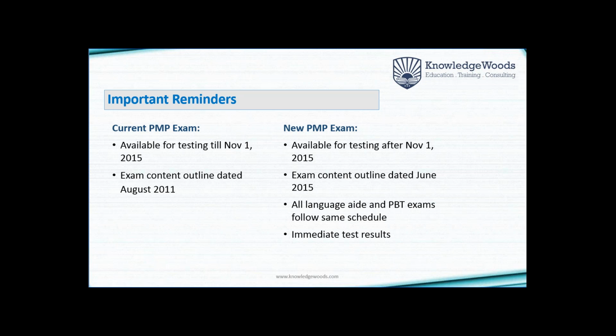So these are a few things which you should keep in mind while going for the PMP exam. And I would suggest that you take a printout or have a copy of the exam content outline. You can get it from the PMI website, or you can get in touch with KnowledgeWoods to ask for the detailed exam outline. Go through it and make a detailed study of the thorough changes and modifications. You will also see by your own eyes what all changes have been made.